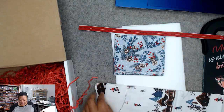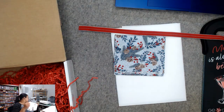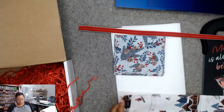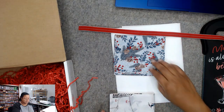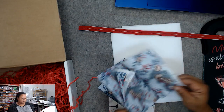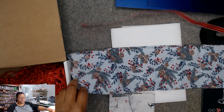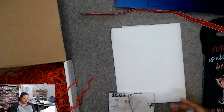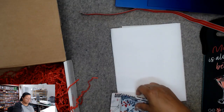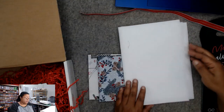We have, is this a fat quarter also, a generous fat quarter? Yeah, so we have a generous fat quarter here. It's about 20 inches instead of 18. Another generous fat quarter. And interfacing. No idea what this is going to be.